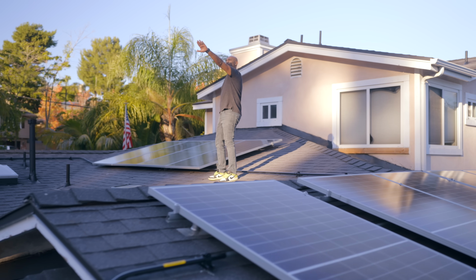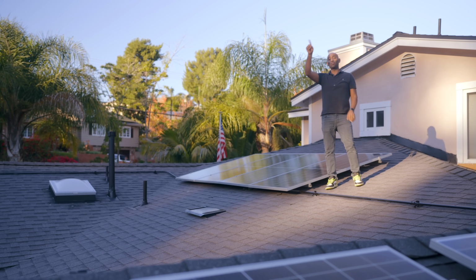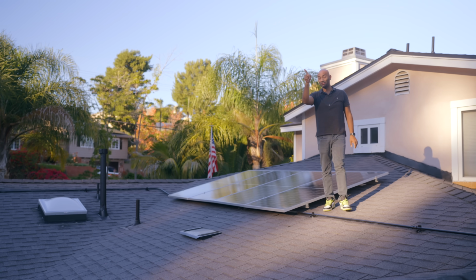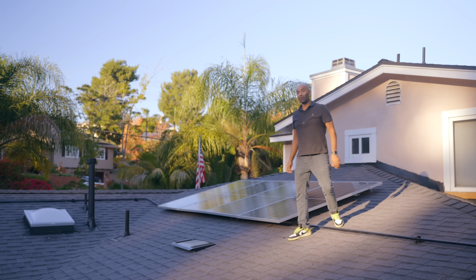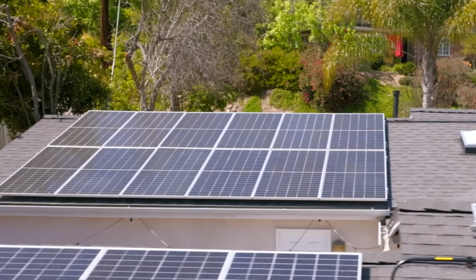So right now, you can't really see too much, but it is getting hit with a little bit of the sun from that mountain. And we'll get back to why this mountain over on the west is one of our biggest challenges. And finally, we have another 10 panels over here over the garage.